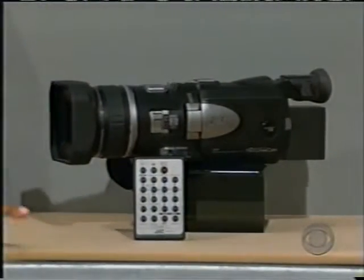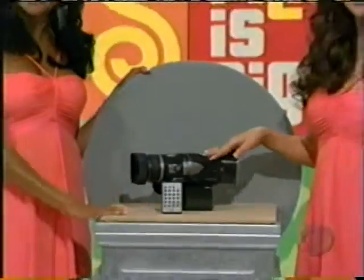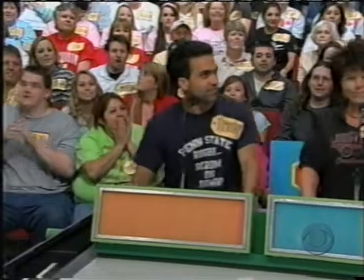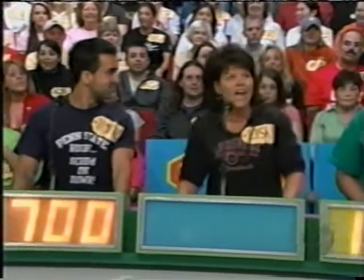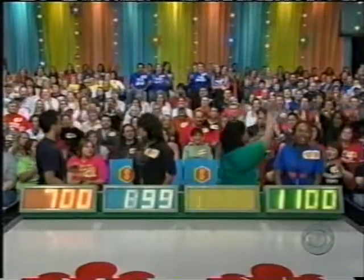Not just for video professionals anymore, this cutting-edge camcorder includes software for PC-based frame-accurate editing. All right. Thank you, Tomiko and Brandy. And Joy, you're first. What do you bid for the camcorder? $1,895. Kristen, $1,100. Timothy, $700. And Lisa, $899. And the actual retail price is $2,000.